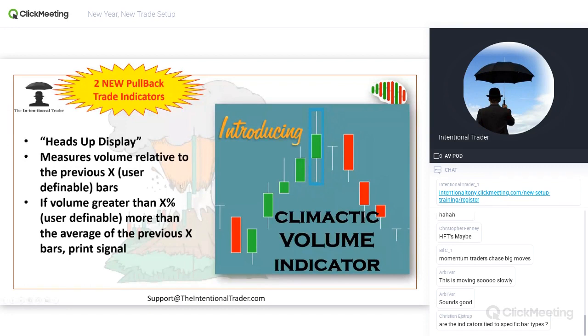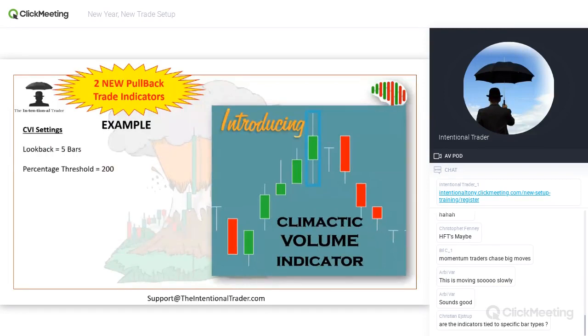All right. So what we're doing is we're measuring volume relative to the previous X bars, okay, user definable bars. And if volume is greater than X percent over that percentage, then we're going to print a signal. Okay, so that's our climactic volume indicator. So let's take an example so you understand what it's doing. So let's say the settings inside the parameter settings of the indicator says the look back equals 5 bars. And let's say the percentage threshold is 200. So what we're saying is we want a signal every time the current bar is 200% more than the average of the last 5 bars.